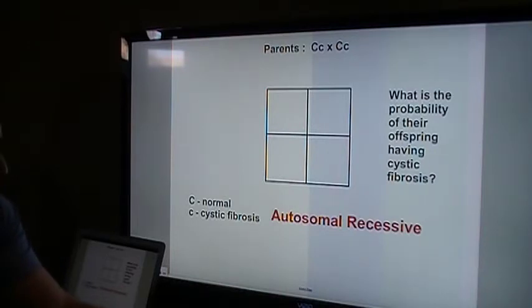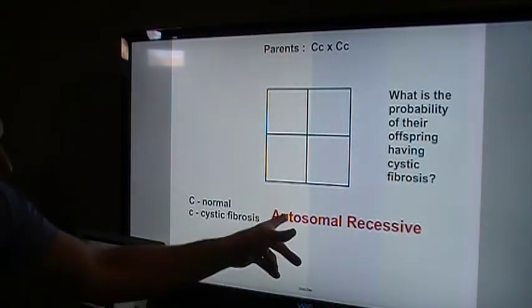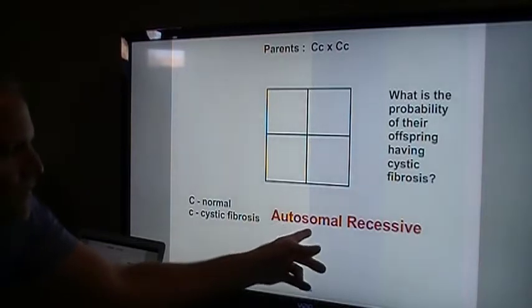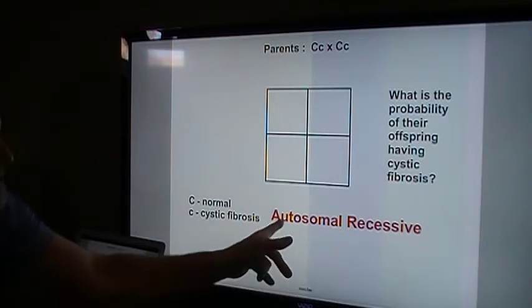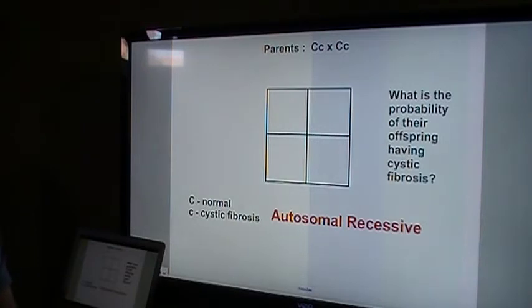That's why we had him in to visit with you. Autosomal recessive. Again, autosomal, you have 22 pairs of autosomal chromosomes, one pair of sex chromosomes. If they asked you for total number of autosomal, you would have 44. So some terminology that you gotta understand. When I say autosomal, you just know it means non-sex, dealing with the non-sex chromosomes.